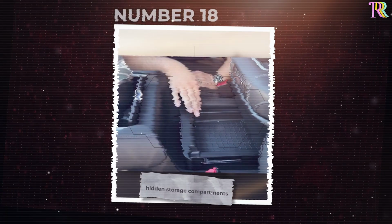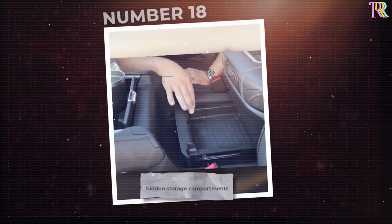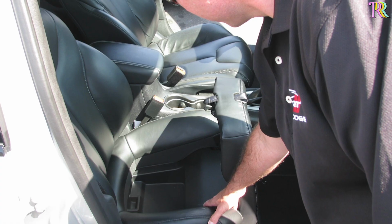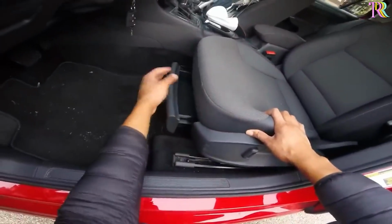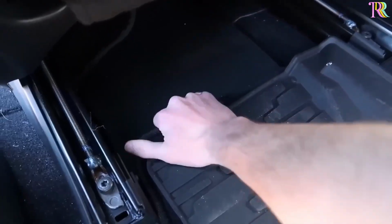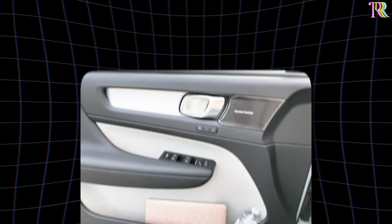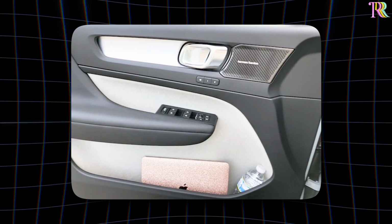Secret number 18 reveals the hidden storage compartments most car owners never discover. Modern vehicles are packed with secret spaces that go way beyond the glove box. Many Honda models feature under-seat storage, perfect for emergency supplies. The Dodge Journey has in-floor compartments that can even be used as coolers. Volvo's XC40 has door panels specifically designed to hold laptops.